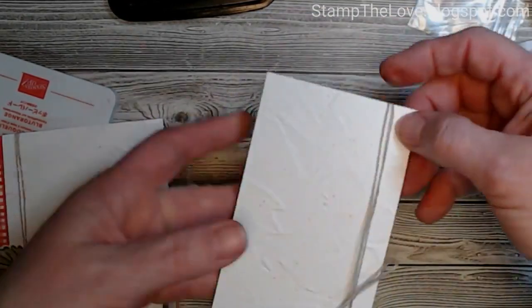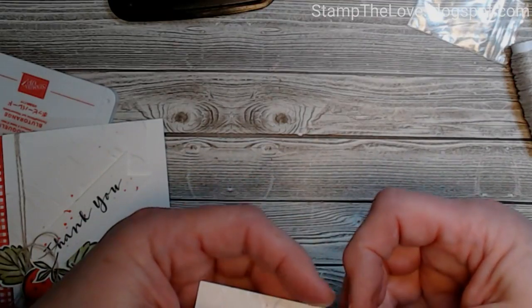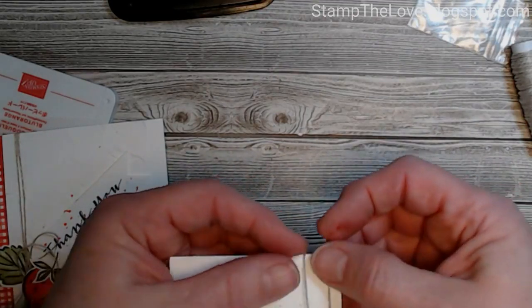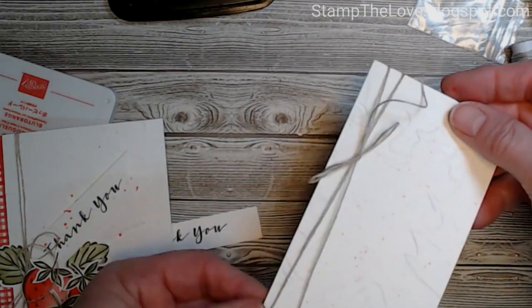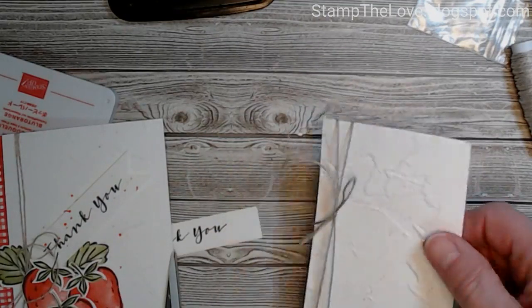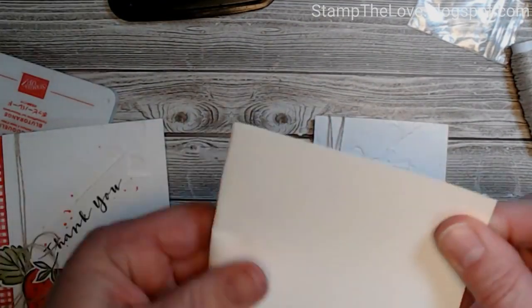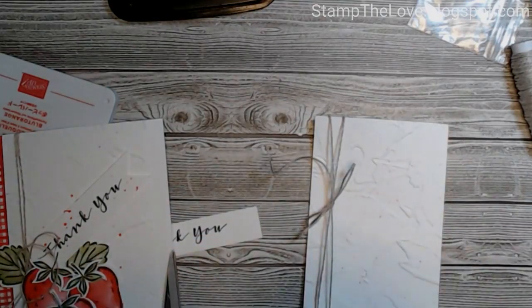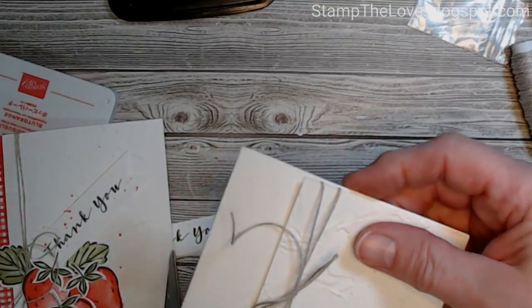Okay, and if it doesn't get tight enough, here's what I did. This is exactly what I did with my card. I just went like this, spread it apart a little bit, and it just tightens everything right up. Okay, how cool is that? All right, so then that's just ready to go on your card base. Let me just put this together so I can have everything together. So this will go here, and I just tucked the little red strip.